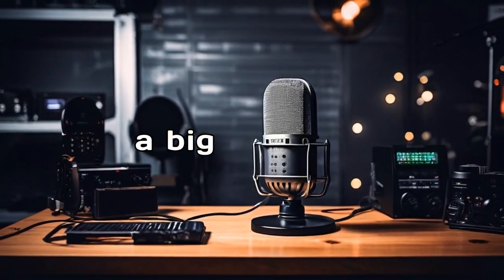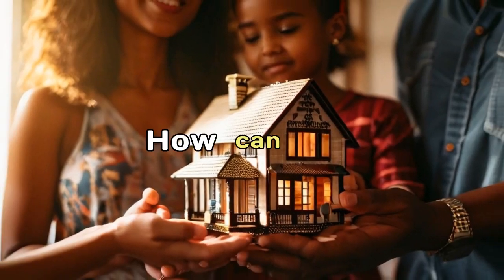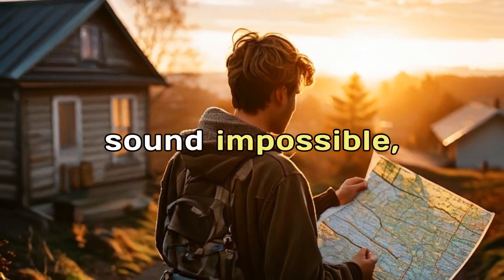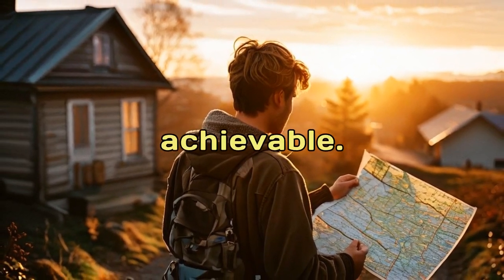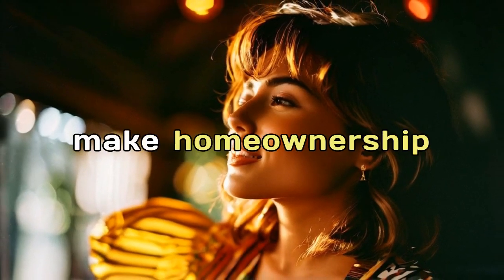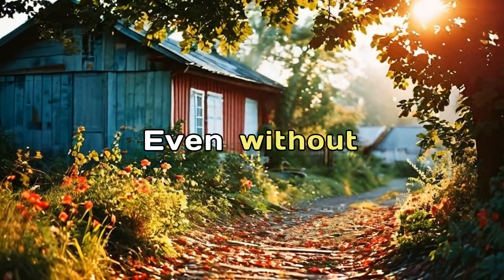Today we're tackling a big question that a lot of people have. How can you buy a house if you have no credit or a low income? It might sound impossible, but with the right approach, it's totally achievable. Stick around as I walk you through 7 actionable steps to make homeownership a reality, even without perfect financials.